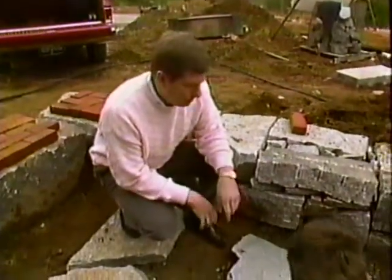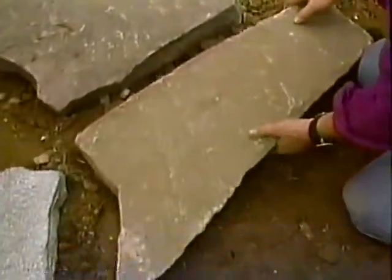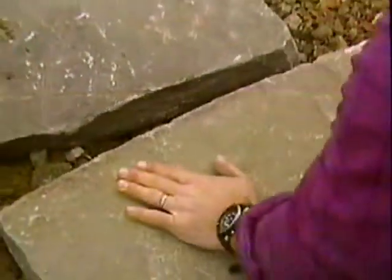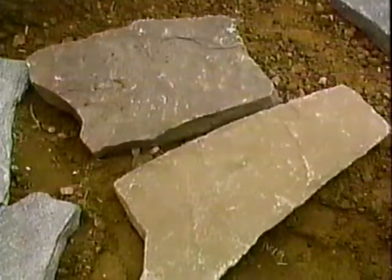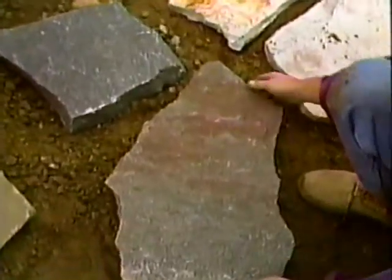Next is called garden path stone, and that's a blue stone from Pennsylvania. And the nice part about this is it's already pre-weathered, so it looks as though it's been down forever as soon as you put it down. It sure does, and it looks real nice. The workability is excellent on that stone also. This almost looks like red stain in it. I'm sure that's an iron content of some type.